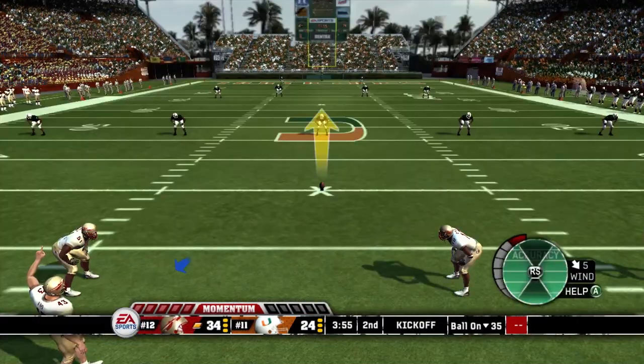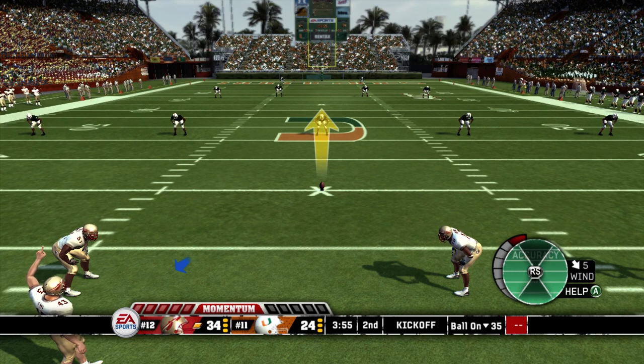Florida State is lining up to kick this one off. Number 22 and number 8 set to return.